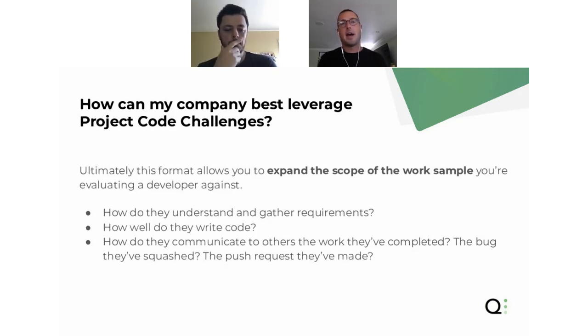And candidates can be asked to submit files that maybe it's just an email that explains to the team in a hypothetical sense what the bug they just squashed was all about, or why they squashed it, or how they squashed it. So we're giving you the ability to really assess these soft skills that you'd expect to see in the real world, that you'd want to assess, but that can't typically be assessed in a single file format.